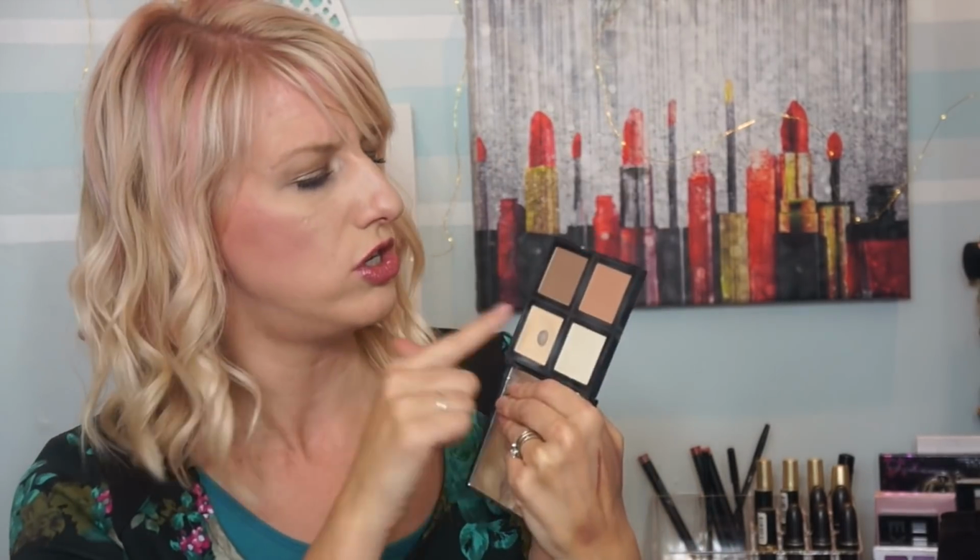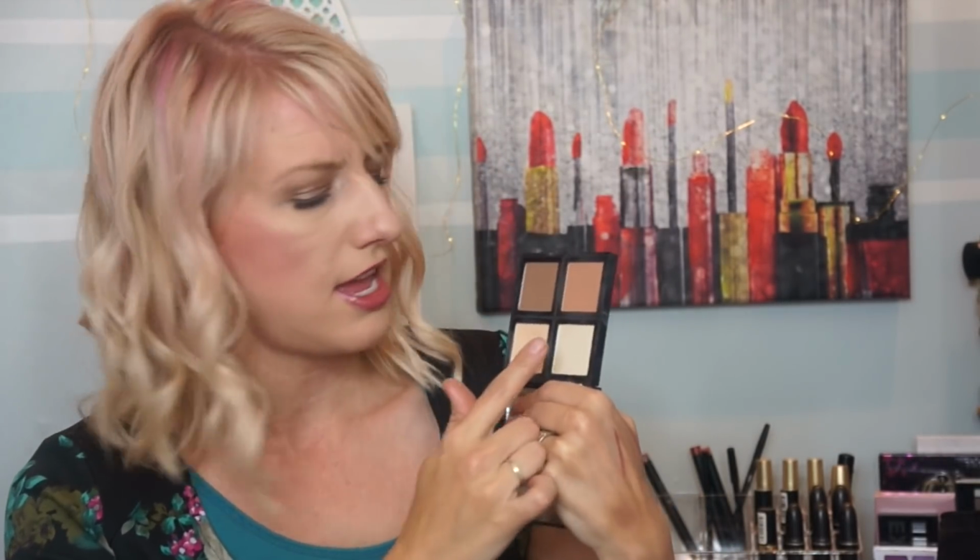All right, moving on to contouring and highlighting. I love their contour palette. You can tell that I have used the heck out of this because I hit pan in that banana shade, and I like these two contour colors as well. They dupe some of my high-end contour shades. Now I'm not too crazy about this. This actually comes off a little chalky, and I think what I should do is pop this out and switch it for one of the blushes. I think that would be perfect, and then it would just be a perfect little compact. So I should do that.